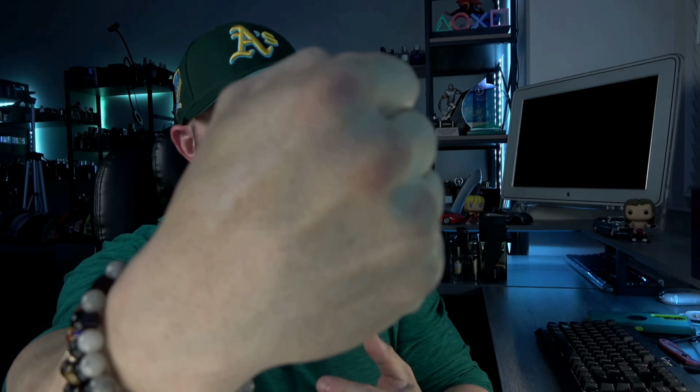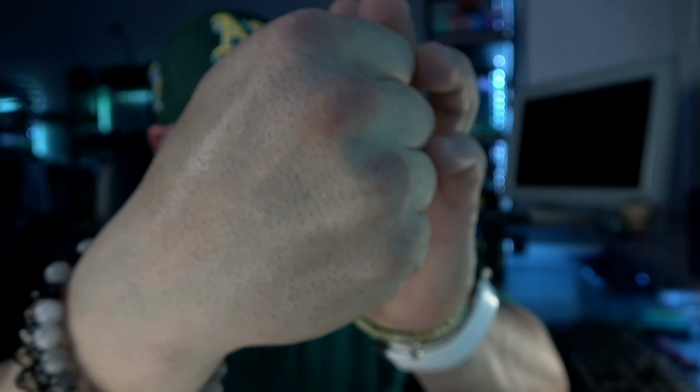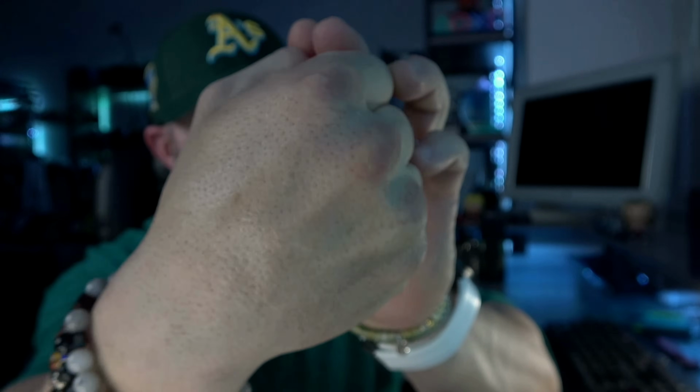Now, I'm assuming it's anosmia that it's getting so soft on me already, because I got a nice oil sheen here that I don't know if the camera's going to pick up. Let me get it to focus first. How's it not focusing on my hand? Are you serious? There we go. So you can see that shine on the back of my hand.